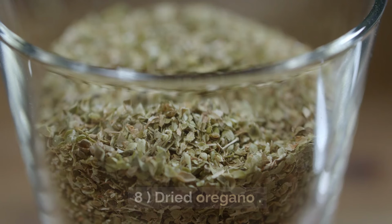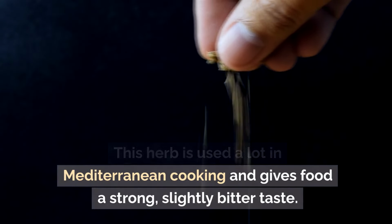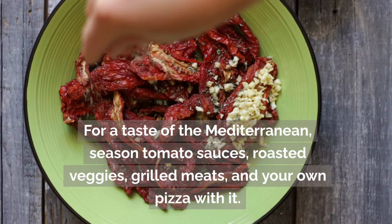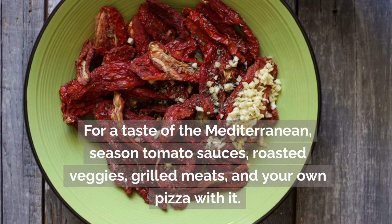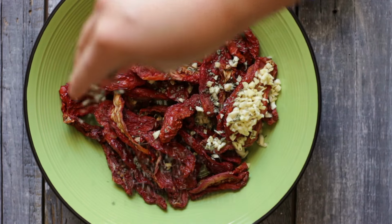8. Dried oregano. This herb is used a lot in Mediterranean cooking and gives food a strong, slightly bitter taste. For a taste of the Mediterranean, season tomato sauces, roasted veggies, grilled meats, and your own pizza with it.